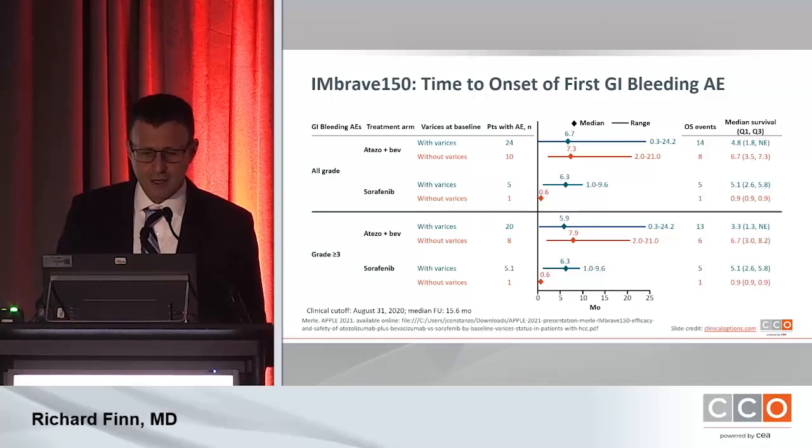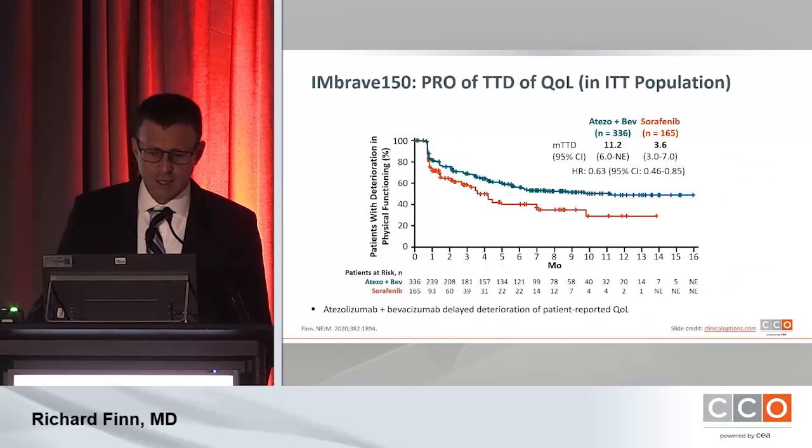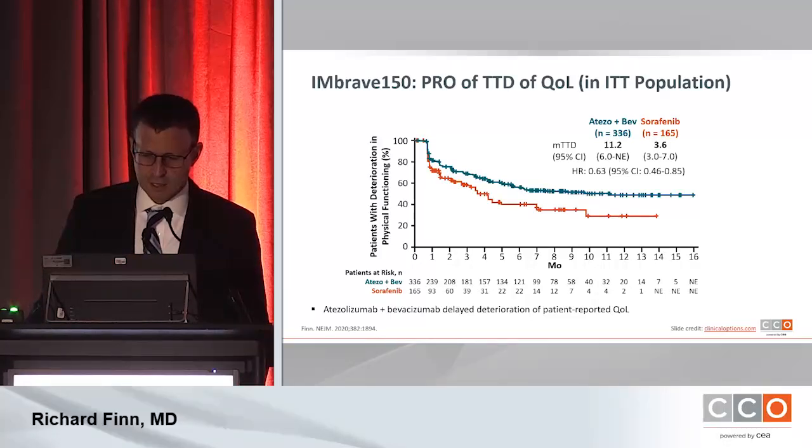But you can see here all-grade bleeding events with or without varices occurred at a median time of about 7 months. And if we look at just those patients with grade 3 or higher, with or without varices, again, they occur in several months. And here you see the patient-reported outcome data favoring atezo-bev.